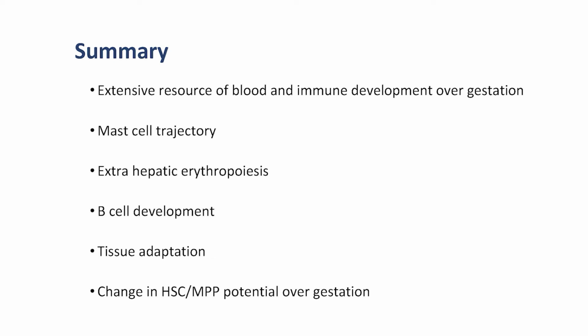We nicely show the B cell development within the liver and how various different cells, specifically the myeloid, are adapted to the tissues that they're in. And then, just as I lastly showed, the HSC multipotent progenitors have different potential over time, and this is an intrinsic change within them as to what they might be able to become.